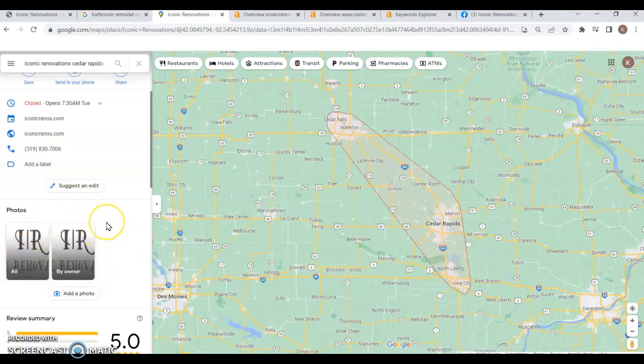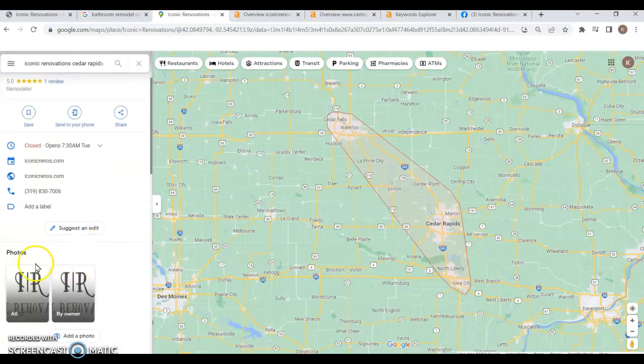More photos, and have those, just like on your website, saved with a different keyword. Those keywords are read by search engines, remember, even on your website. Same goes here. Those keywords are going to be read on those photos. So make sure they're saved as those keywords that you're wanting to go for before you load them up into your Google business profile. But definitely you're going to want to get more photos.